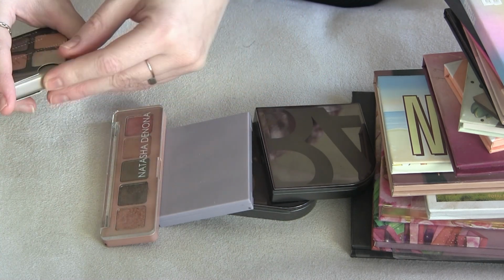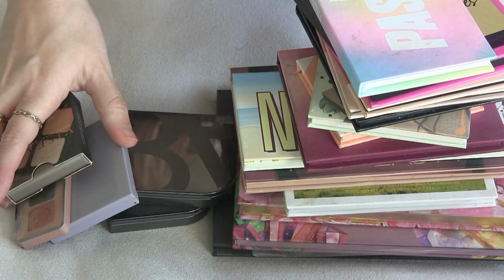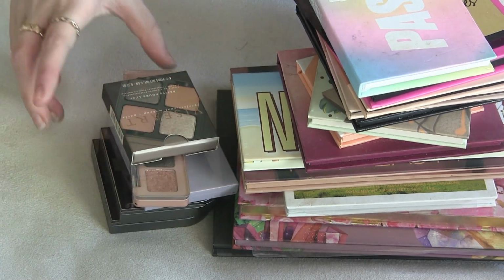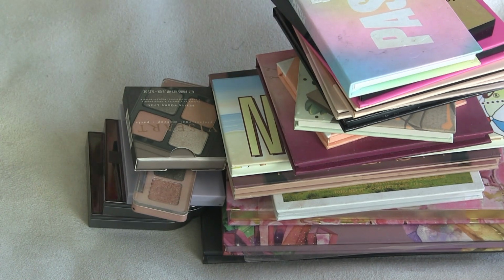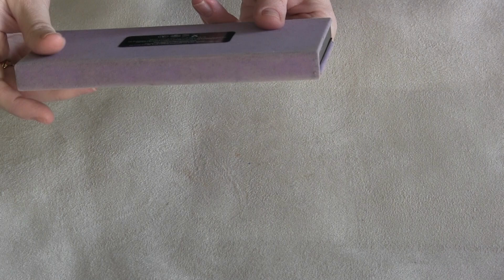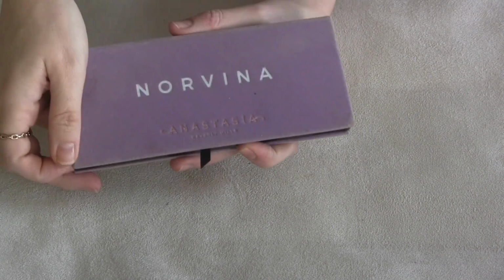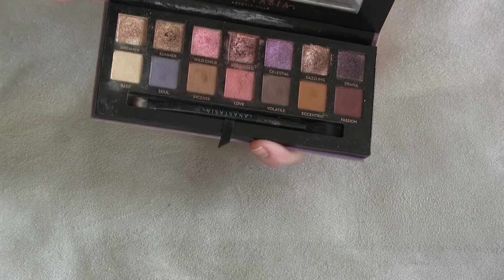So those are all of my eyeshadow palettes. And I guess all of them are cruelty-free, which is amazing. So really happy about that. Oh, and I forgot the Nervina eyeshadow palette from Anastasia. I don't love this.